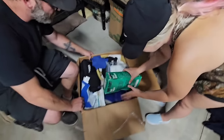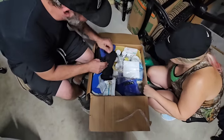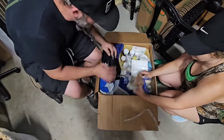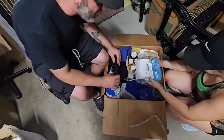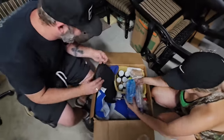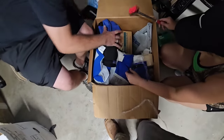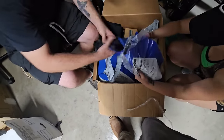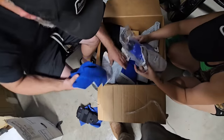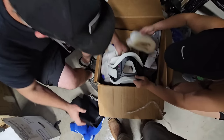Oh, wow. Is this a TENS unit? I hope so. It is. Wow, it's a TENS unit. Don't get any ideas. A gel pack. Medication. Oh, another TENS unit. That's number two. These are all gel packs. Gel pack for the back. Neck support.